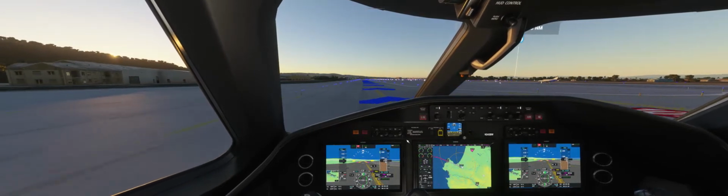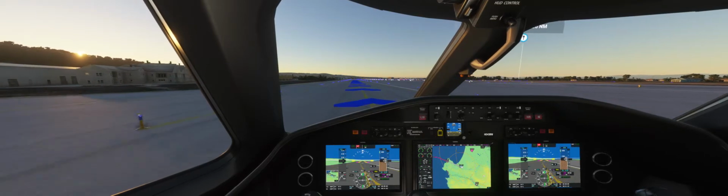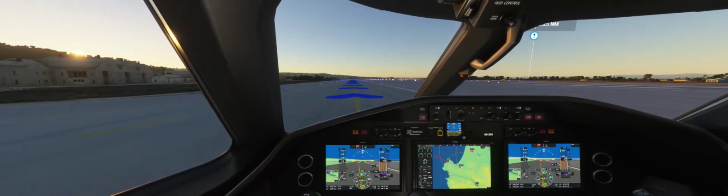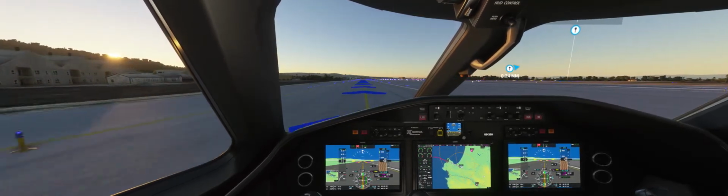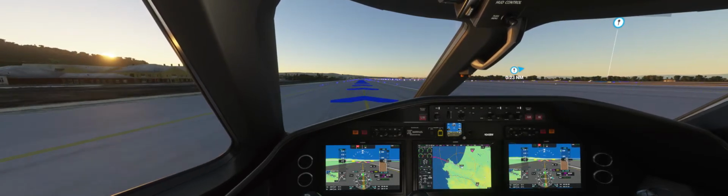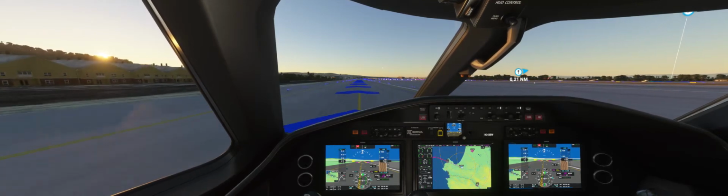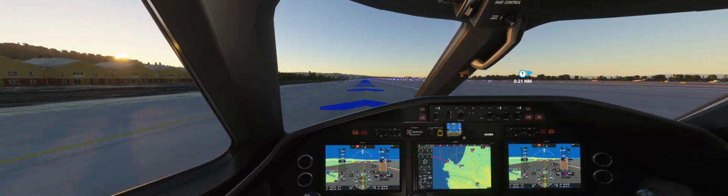There goes that guy, taking off with a 6-knot tailwind. Well, maybe he has different weather. Or maybe he's not even using real-time weather. I suppose that's possible. Nice takeoff. He's probably talking shit about me right now. That guy landed on the wrong runway. Kind of funny.